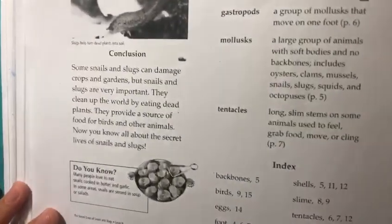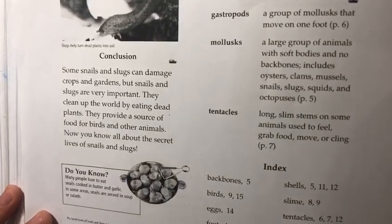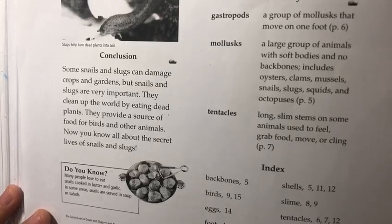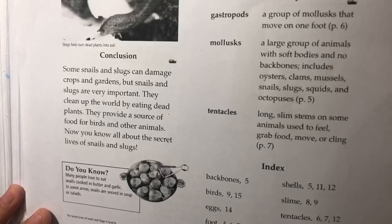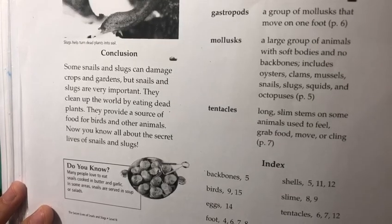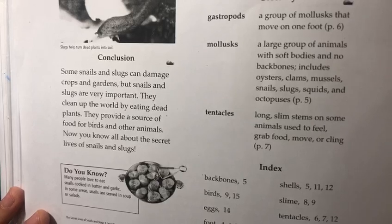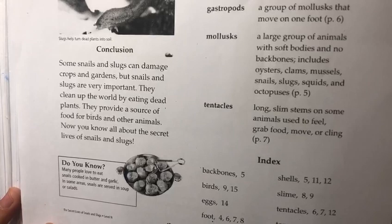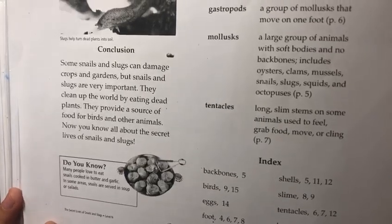Conclusion. Some snails and slugs can damage crops and gardens, but snails and slugs are very important. They clean up the world by eating dead plants. They provide a source of food for birds and other animals. Now you know all about the secret lives of snails and slugs.